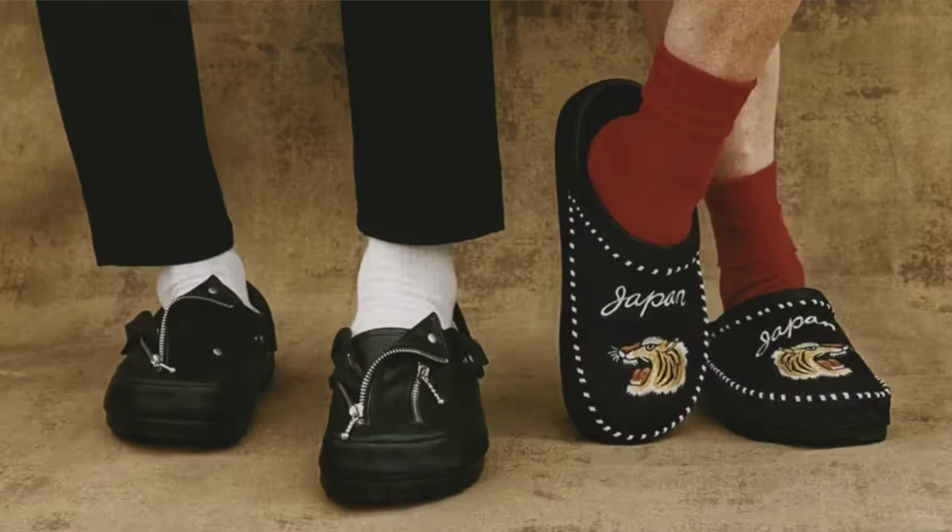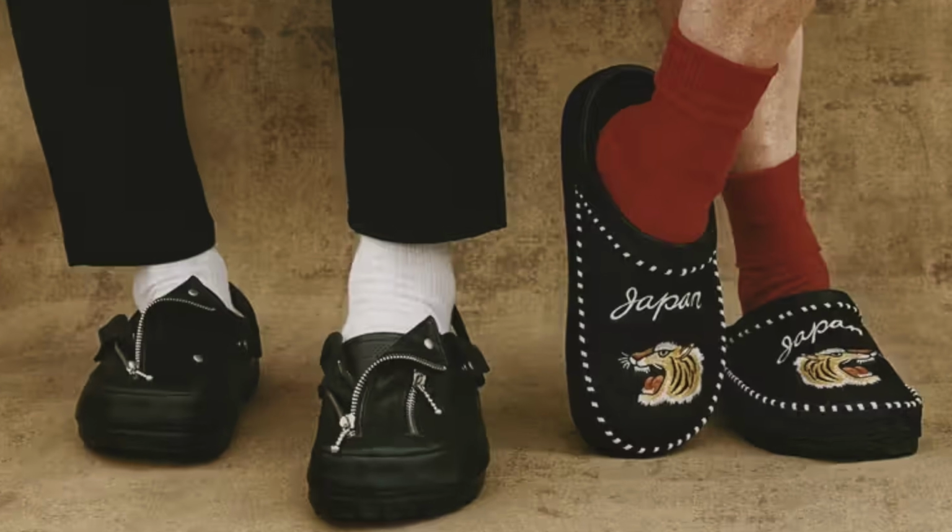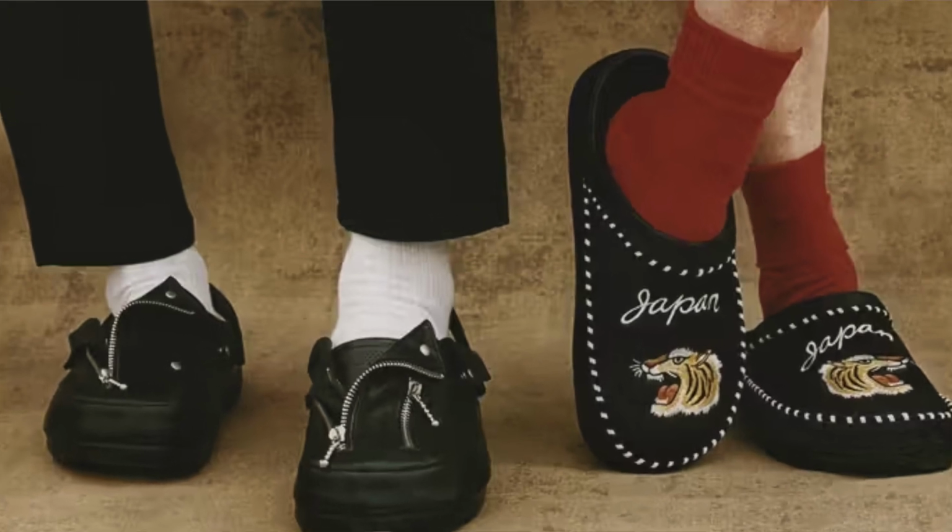I just picked up some mules myself. This is the recent collab with Crocs and Japanese brand Beams Plus. They're called the Souvenir Jacket pair, and you guys know how much I love Japan, so I absolutely needed these. I will also be vlogging my next trip to Japan, which will be in a couple of weeks, so expect some vlogs on the channel very soon.